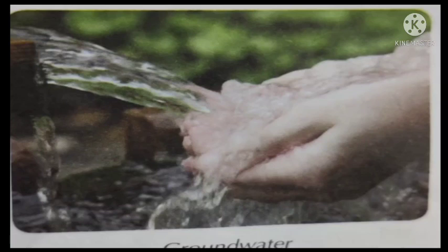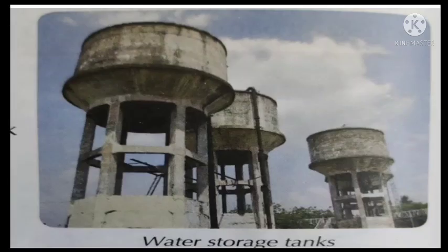Now, how is this water stored? In the cities, water reaches our homes through pipelines. Water from a river or underground water is first purified and made fit for drinking purposes, and then it is stored in large tanks. Electric pumps are also used at pump stations to transfer the water from these tanks to our homes through pipelines.